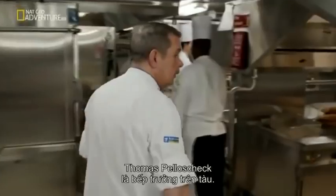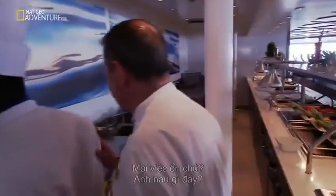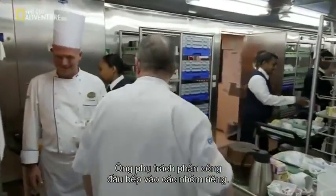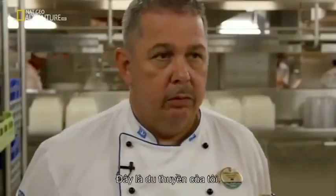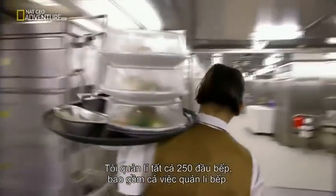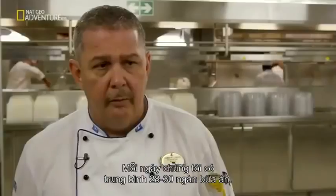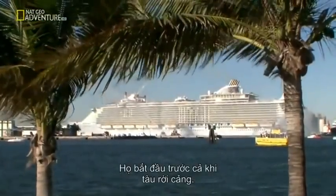Executive chef Thomas Palaszczuk is the ship's culinary commander-in-chief. Morning, Errol. How are you? Everything okay? What's cooking? It's his job to split the kitchen armies into specialist units. This is my ship. In total, I have 250 chefs working for me. This includes the galley management. I would say at the moment we're having an average of 28 to 30,000 meals a day. And they start before they even leave port.